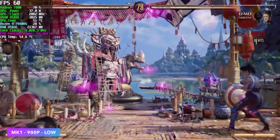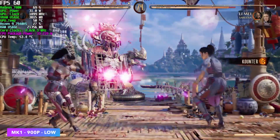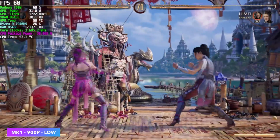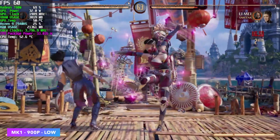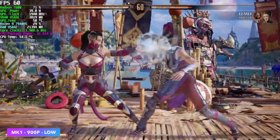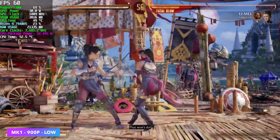Mortal Kombat 1, I did have to drop this down to 900p low settings, but we can run this at 60. At 1080 low settings, we're right there at around 53. Taking FSR to ultra performance would definitely help that out at 1080, but I still think it looks a lot better at 900 the way I've got it set up. And yeah, it's playable. This is a really good experience on this iGPU.